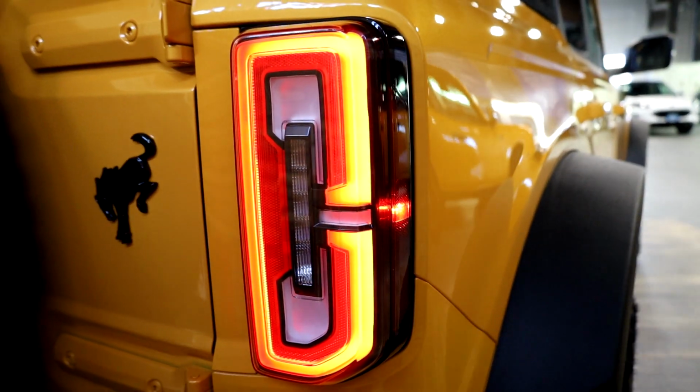I'll find out today. When I go take a look at it, my local dealer has a Wild Track with soft top, obviously 2.7 Sasquatch on the Wild Track in Cyber Orange. So let's go ahead, get down to the dealer, check it out, and we'll go from there.